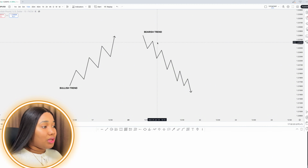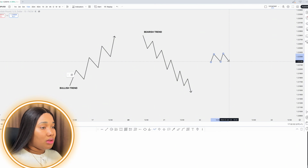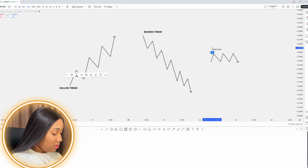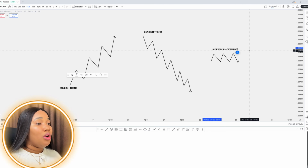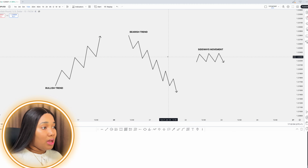It is called bearish trend. And then we also have when the market is giving a sideways movement, when it's giving equal highs and equal lows, just like this. Now this is called a ranging market, or you can just call it sideways movement. So these are the 3 types of market structure.